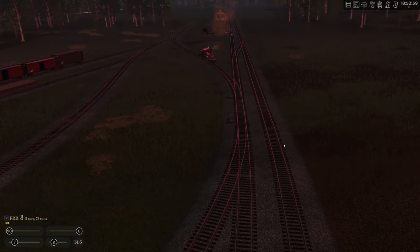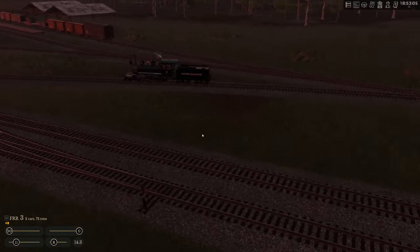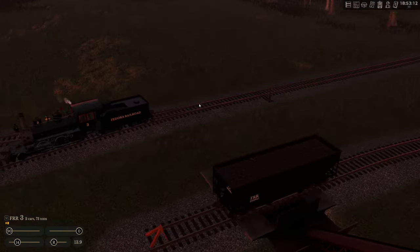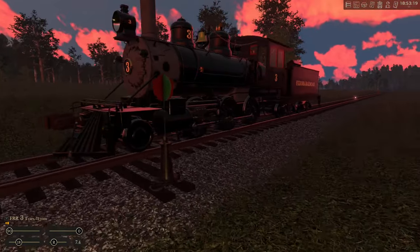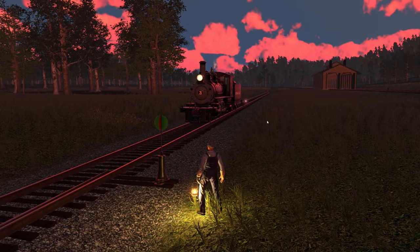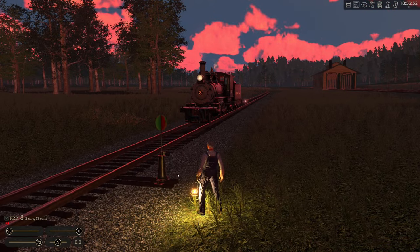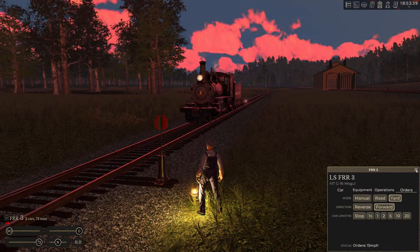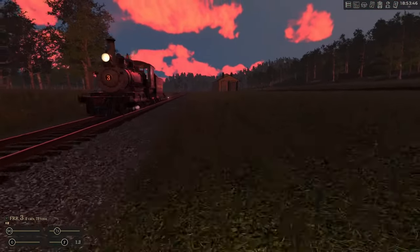All right, number 10 is cleared into the interchange tracks. I do need to get rid of this layer, though. Get Al to stop short there. So let's hop down here on the ground. Get a little lantern out so we can see what's going on. Got some pink clouds. All right, Al. Bring her on in, sir.